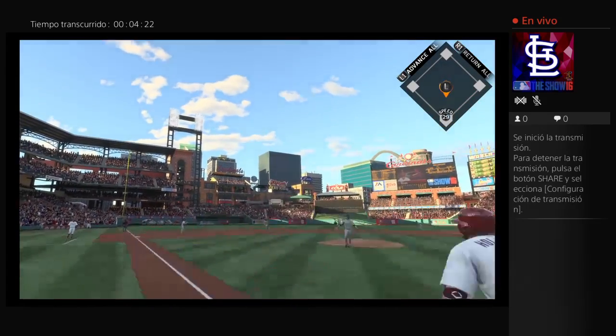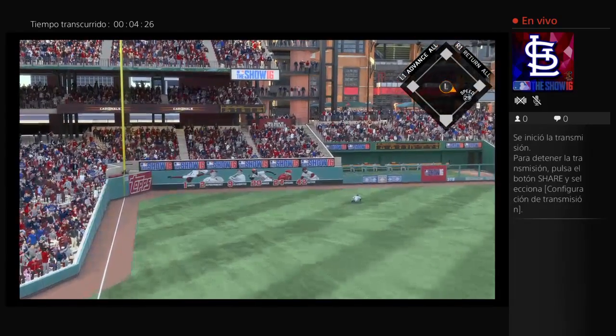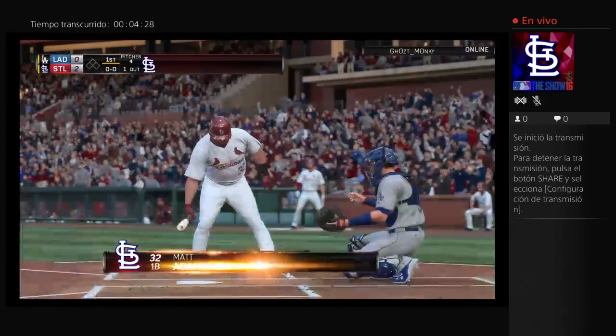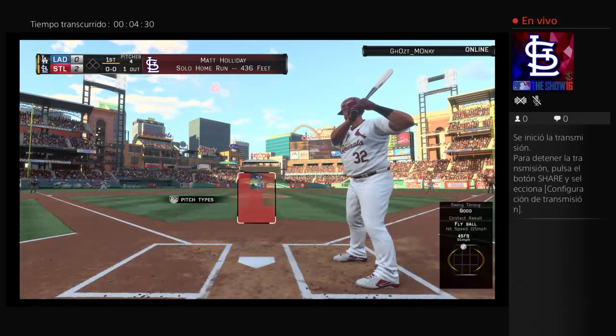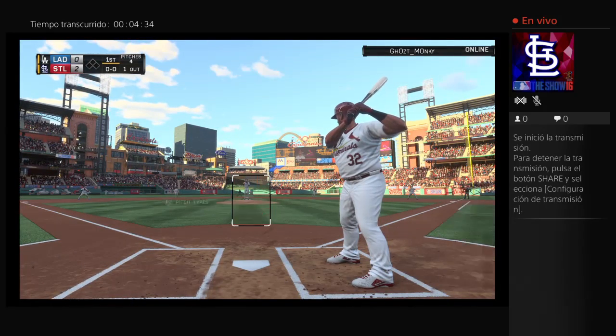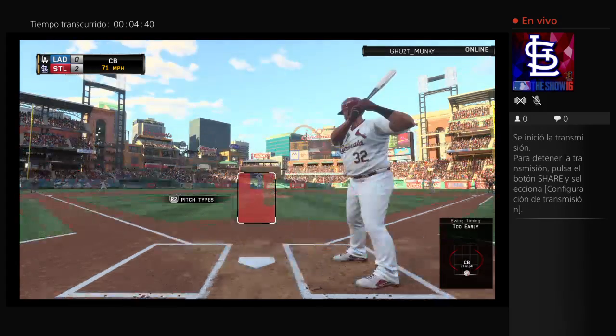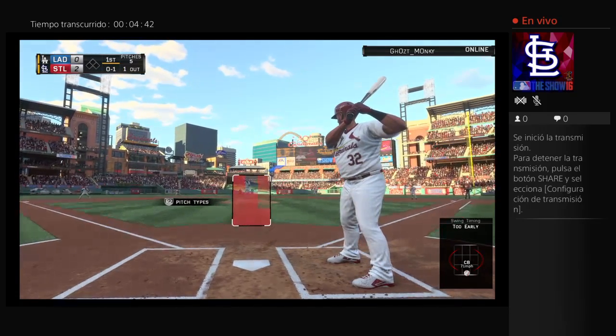Oh, they think they may have gotten him again. This one's hit deep to left field, and for the second time in the inning, the gopher ball will come back to bite him. It's a home run. Batting fourth, first baseman, Matt Adams. It's a solo home run for Matt Holliday as the Redbirds have taken a 2-0 lead.